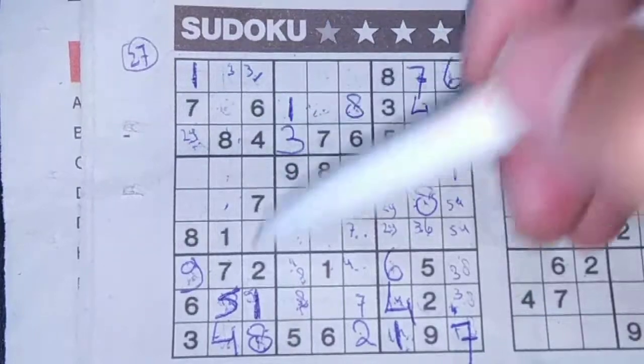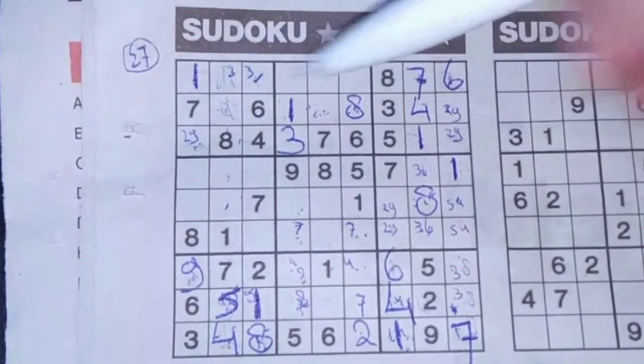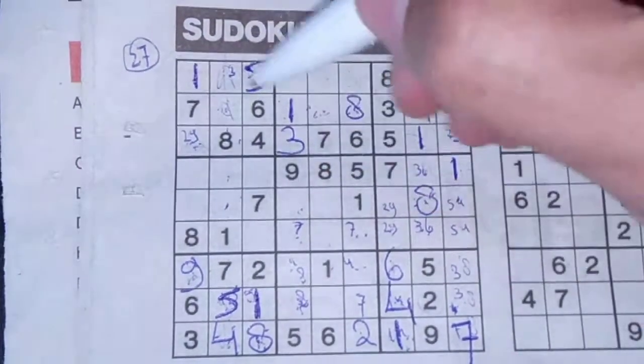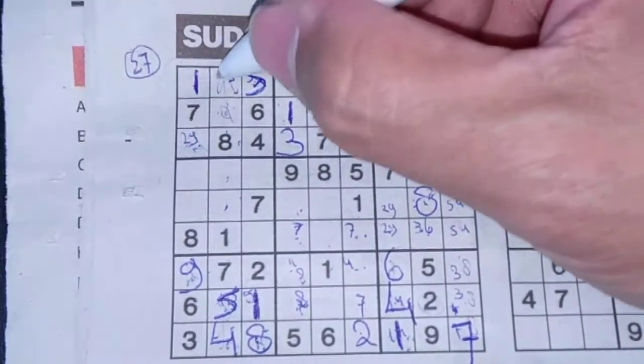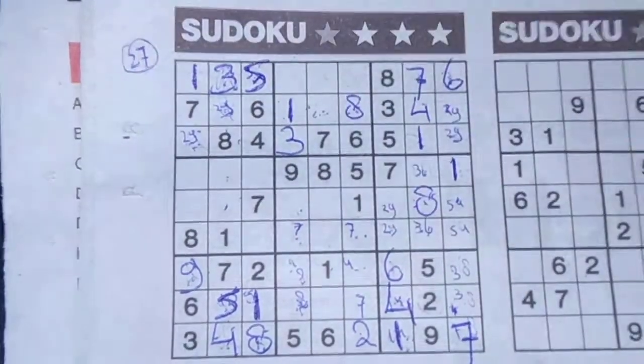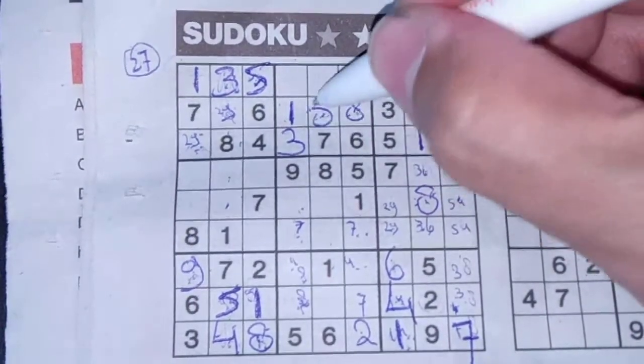So in this big square, one of the missing numbers is a 5. We see here 5, so no 5. In these 2 boxes, 1 box left for the 5 should be there. I've marked this box for the 3. 3 goes there. 2 and a 9. Yes. That means 2 and a 9 here. 2 and a 9 here. 1 box left for the 5.